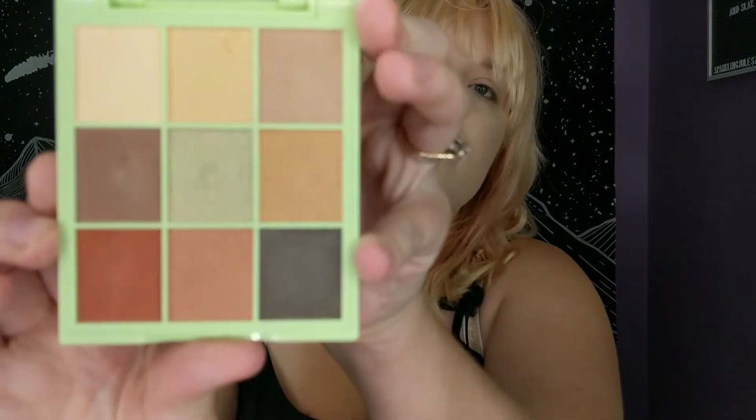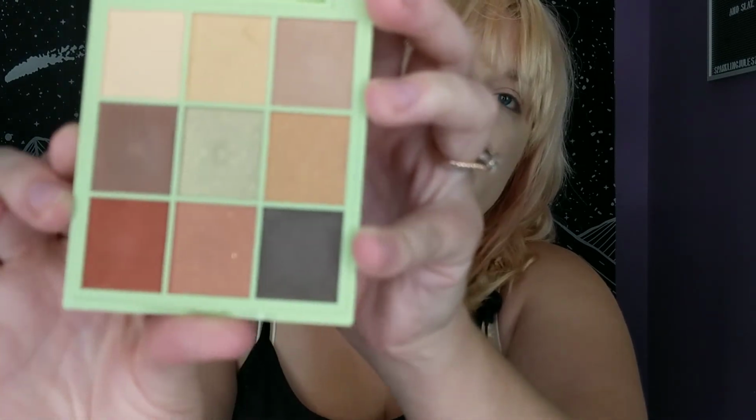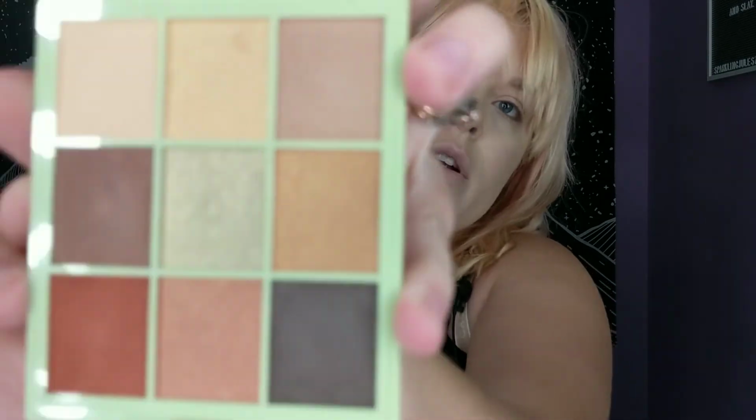So the face palettes, the quartets, run for $24 apiece, and the Eye Effects run for $22 apiece. And the packaging is very sturdy. I like this. The plastic, the clasp. This is the Eye Effects Hazelnut Haze. Has some browns in there and then a green, a gold. It's very pretty. So there's that one.